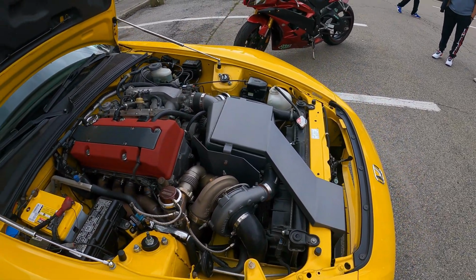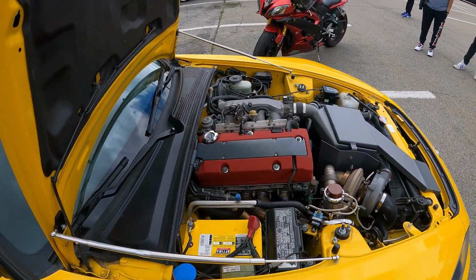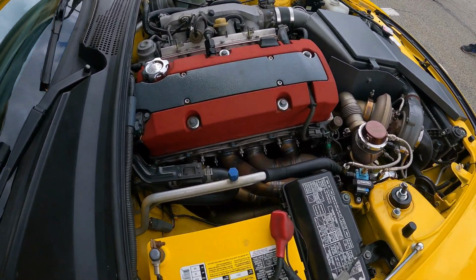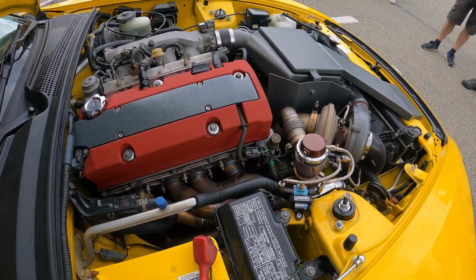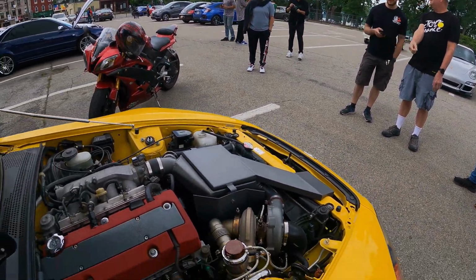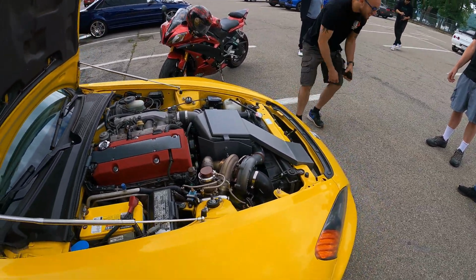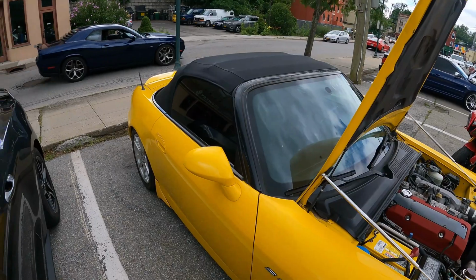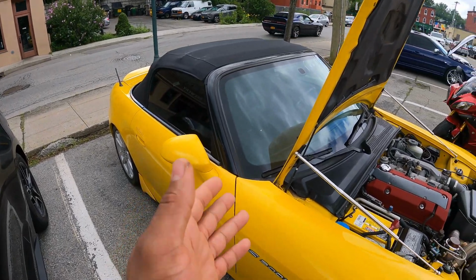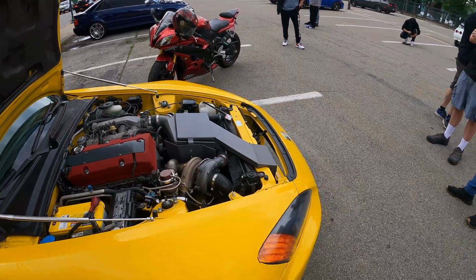This car's been thoroughly run through, but it's owned by a fabricator, so all those welds are done professionally by the gentleman over there in the shades. So yeah, this thing's probably cracked. Done a lot of sick work on this car. Very clean example. It's one of those where it's just, in my opinion, subtle, but she gets the job done. That's all you can really ask for.